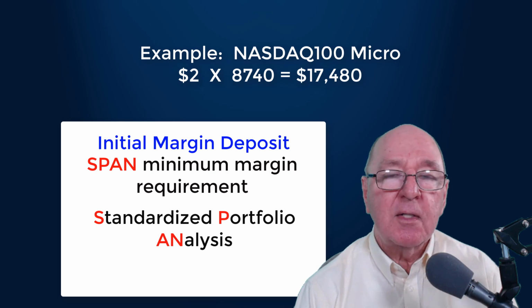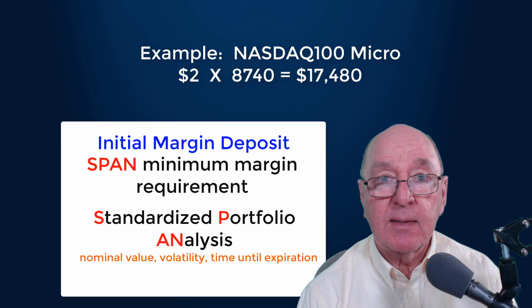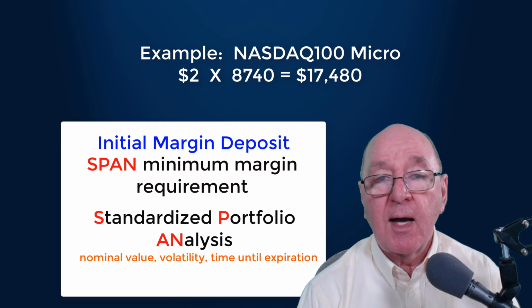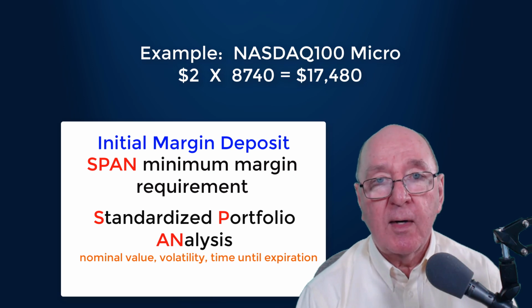It's an algorithm based on an array of risk factors, including the value of the contract, that nominal value, the volatility, how much the price may or may not change, and of course the time the contract has to go until it expires. That's called SPAN minimum margin requirements.